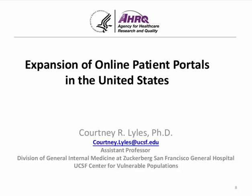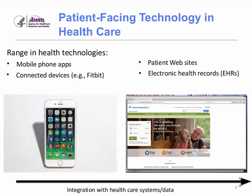I just thought we would spend a couple of minutes to make sure we're all on the same page about portals before we each present about our work. As you all are probably pretty aware, when we think about patient-facing technology in healthcare, I like to think of it on a spectrum from how integrated it is with the healthcare system directly. And portals that are tied to electronic health records are obviously on the far right of this spectrum. They're very integrated and they're feeding information directly from the healthcare system to patients, which makes them a little bit different than some of the other digital technologies like apps and connected devices, which sometimes are not integrated into healthcare settings.